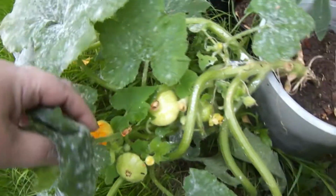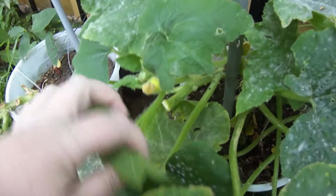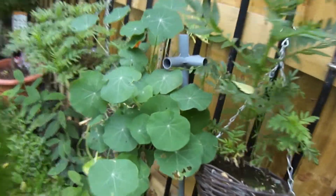More patty pans coming on this one. But they've been a lot later than the ones out the front. But that's okay. And whether these ones are going to be worth it, I don't really think so. And the marigolds, look at the size of those things. I've never seen marigolds grow that big.